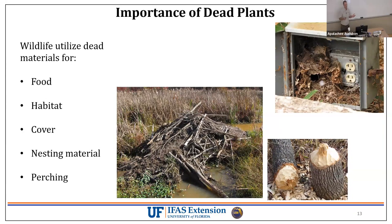Nesting material. So from the small stuff to the major stuff here. You've got a little Carolina wren in the utility box there. Carolina wrens, right? You leave the garage open for like 10 minutes and they've already made a nest and have babies and the whole nine yards. But then it goes the other way to these big things like beavers. And who likes beavers? All right, most people in here like beavers.